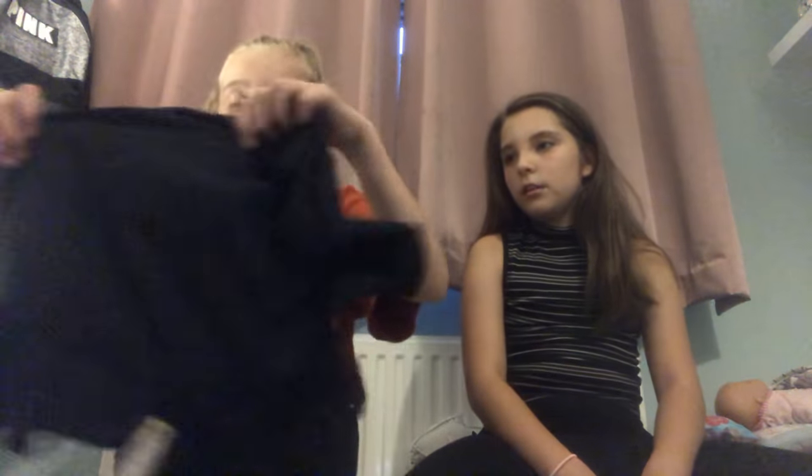How much is that? I don't know. So this was £12, because it's quite a good material and stuff. And this navy one was £14, because it's a really comfy thing as well. It's trendy, and River Island is really good quality, so they make it the perfect price.